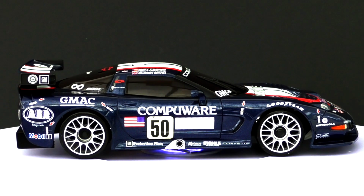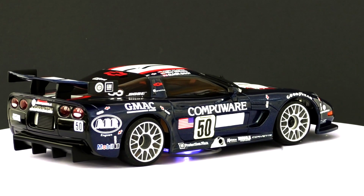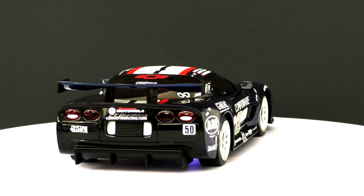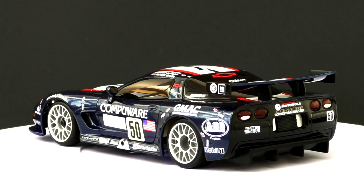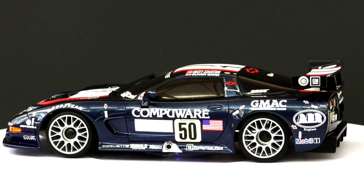So 11 C5-R chassis were built by Pratt & Miller between 1998 and 2004, with 10 being used directly by Corvette Racing and 1 built purely for privateer use. A 12th C5R frame was built but served merely as a test mule for the C6R.